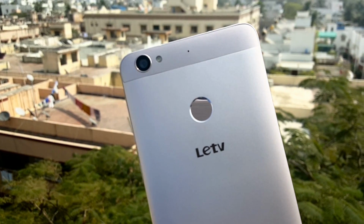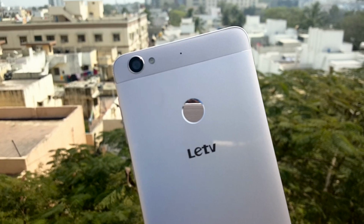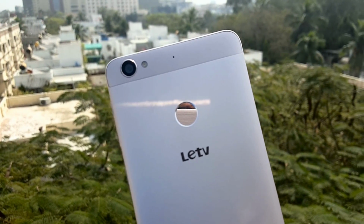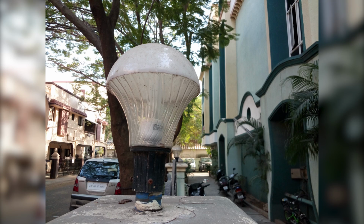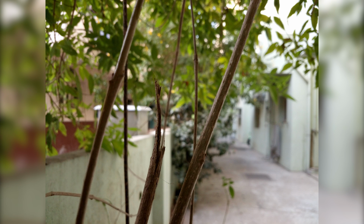The La1S sports a 13-megapixel rear camera with Samsung's ISOCELL technology and a lens with a f/2.0 aperture. Then there's also face detection autofocus. I kinda feel I spoiled this one with my title. The almost aspect of the title comes from the camera because this is a mediocre performer at best.